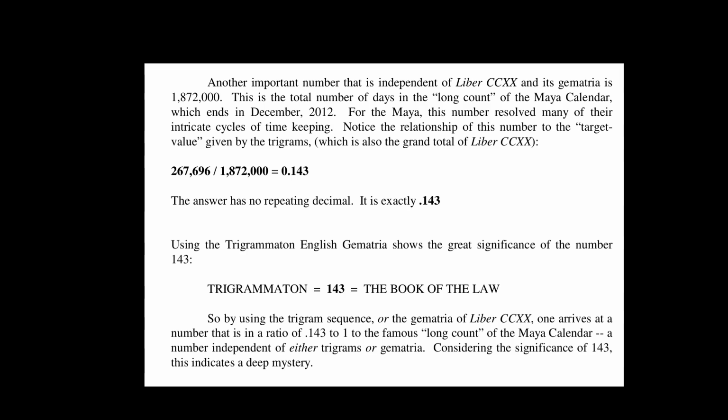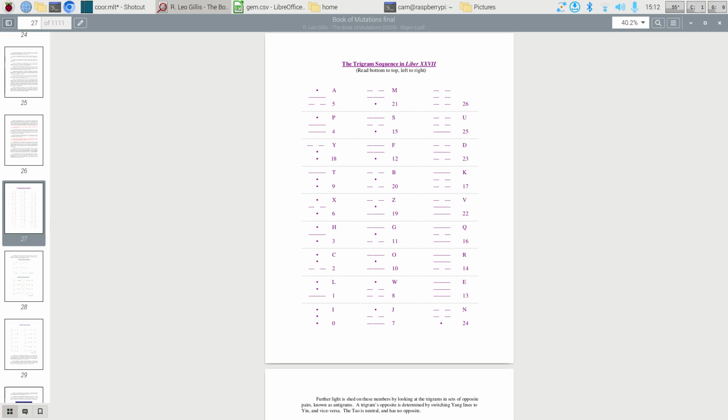The letters for Trigrammaton are as follows, if you want to take a look at that. Maybe take a screenshot. I don't know. It's in the book. The rows don't really line up. I don't know what's up with that, but yeah, it's there. It's also on my GitHub if you're trying to make a calculator for it.